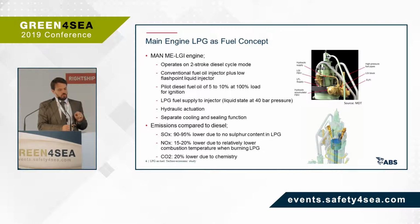Because we don't have much time, I will just stick to the most important things. Compared to the LNG as a fuel, the methane fuel engine, in the LPG as a fuel engine we have the LPG being sent up to the engine at 40 bar pressure in a liquid state. And as Mr. Lycouris mentioned earlier, we have a reduction in emissions, of course on SOx emissions, because we don't have any sulfur content in the LPG. NOx emissions are also reduced by around 15 to 20 percent maximum, and CO2 emissions are also reduced.